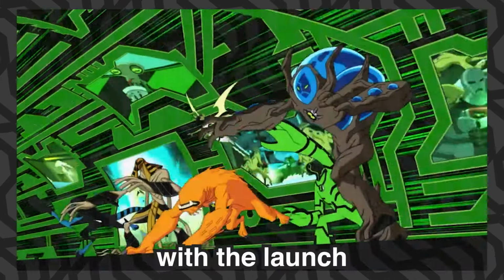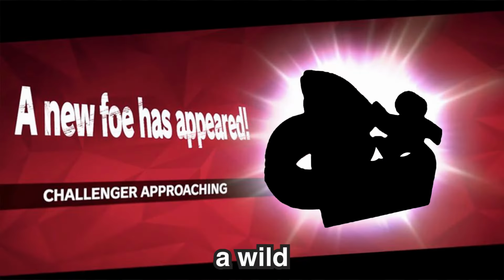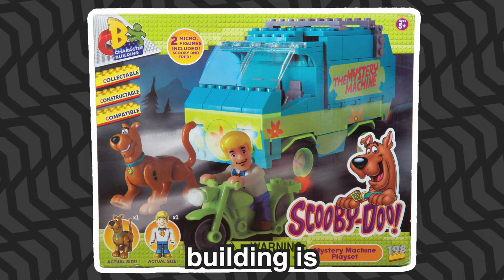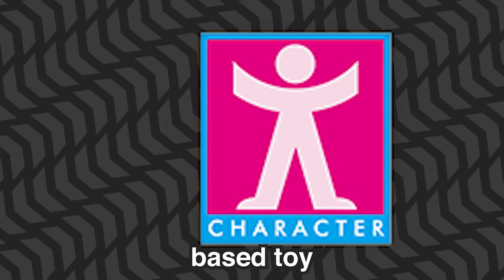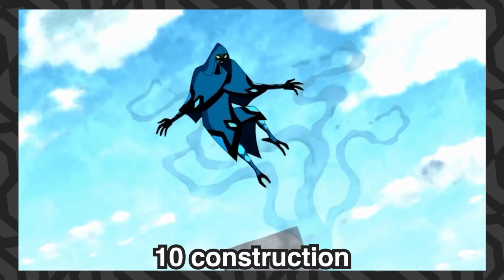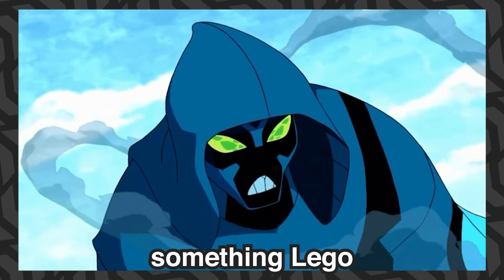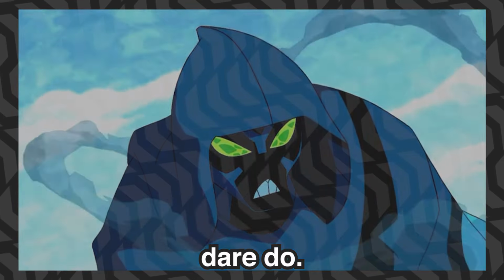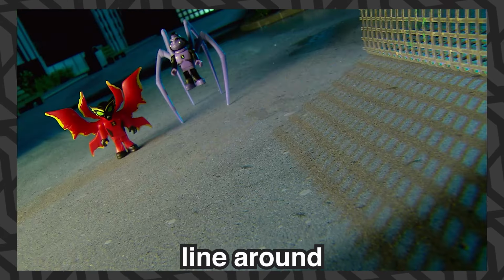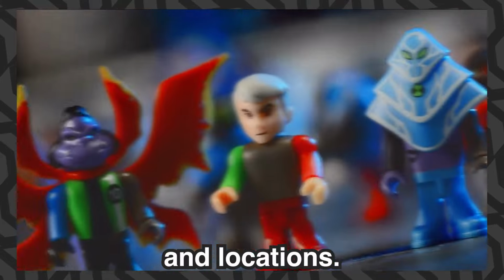In 2012, with the launch of Ben 10 Ultimate Alien, a new challenger was approaching. A wild character building appears. For those of you that don't know, character building is a sub-brand from a UK-based toy company called Toys from Characters, and they acquired the Ben 10 construction license right after LEGO dropped it, where they attempted to make something LEGO wouldn't dare do. Minifigures. Yep, character building produced an entire construction line around Ben 10 that consisted of blind bag series, vehicles, and locations.